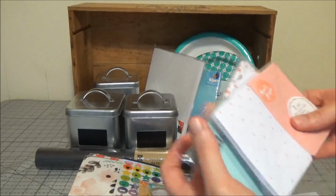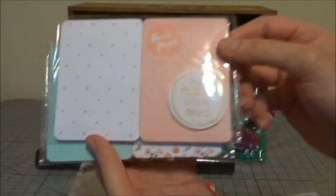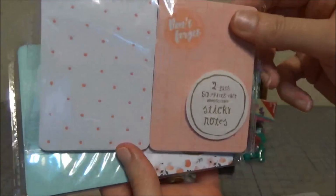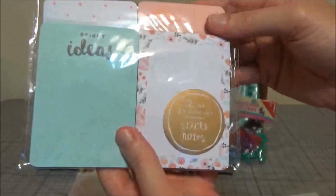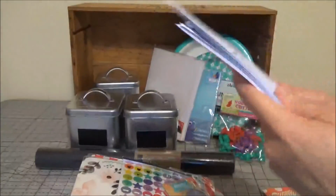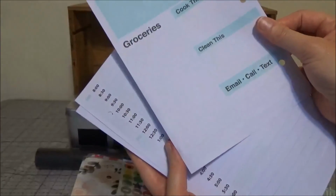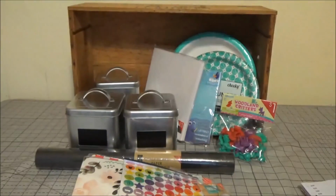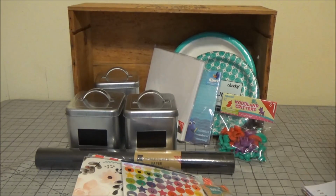And last but not least, I got these infamously not very sticky but very adorable patterned little, quote, sticky notes from the Bullseye's Playground. That one says Bright Ideas. Anyway, that is it. Oh, and I forgot to show you the cute pocket folders that came in the one that I got for $1. I thought that was kind of cool, it has groceries and all that. I'll probably keep this one, especially since I just got it for $1. But once I get those notebooks put together, I'll probably try to share that with you guys.